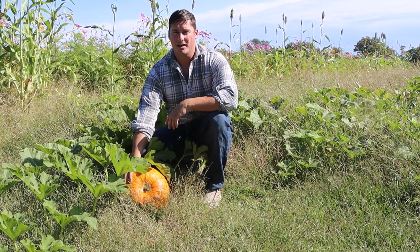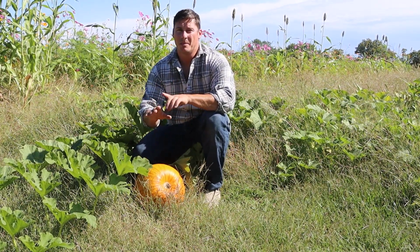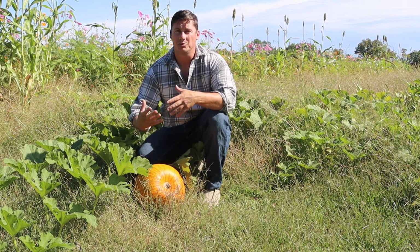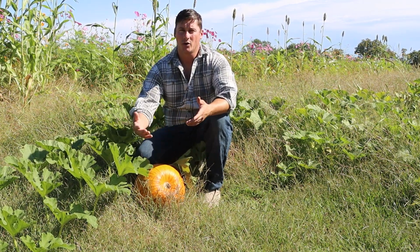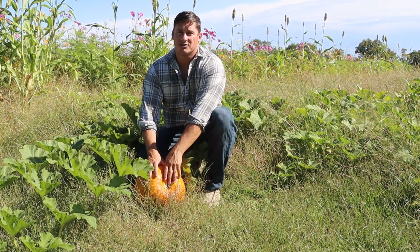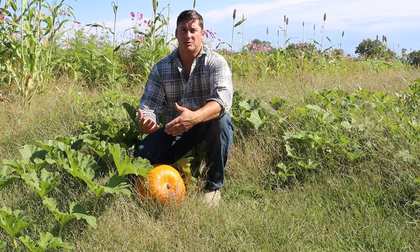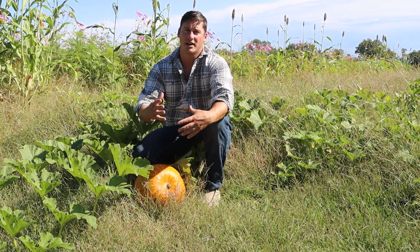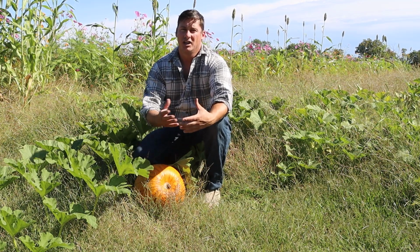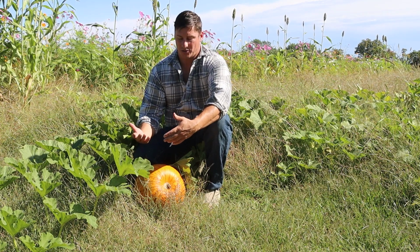So as you can see here, we have a nice, big, healthy looking pumpkin, and that's the first point. Before you start anything, hopefully you can pick your pumpkin from the vine, whether you're at a pumpkin patch or you're growing your own. You want to make sure that the pumpkins you pick are free from any blemishes or any rotten spots, because you're going to be fighting a losing battle if you pick something that's already rotten, already has blemishes, maybe it's got squash bugs or something like that, and so you already start off on the wrong foot.